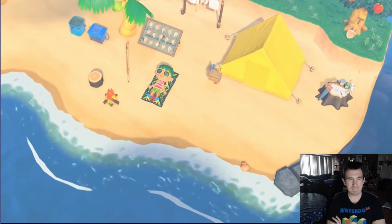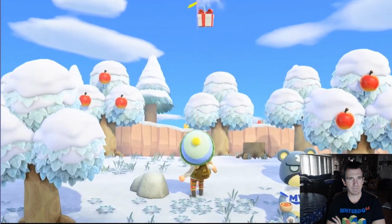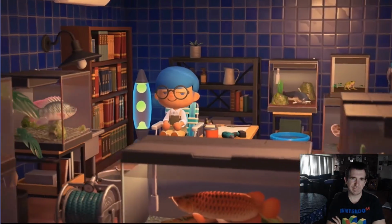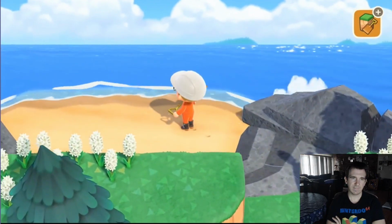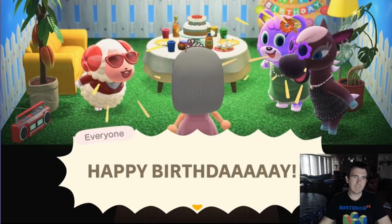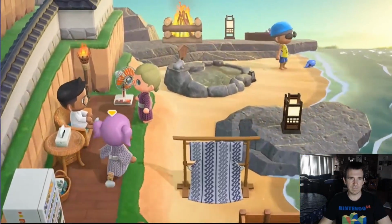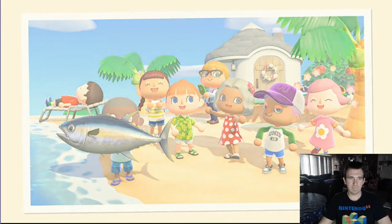As you've seen today, the Deserted Island Getaway Package offers you a wild new life surrounded by nature, just as its name suggests. Or you can lead a comfortable life in a perfectly planned community. The choice is yours. What kind of life do you want to live? The Deserted Island Getaway Package, presented by Nook Inc. Your departure is on track for March 20th of 2020. We're looking forward to meeting you all on the island.